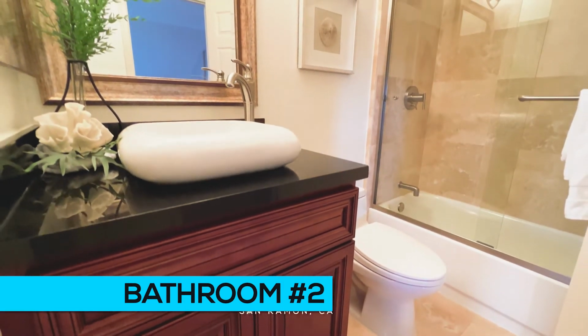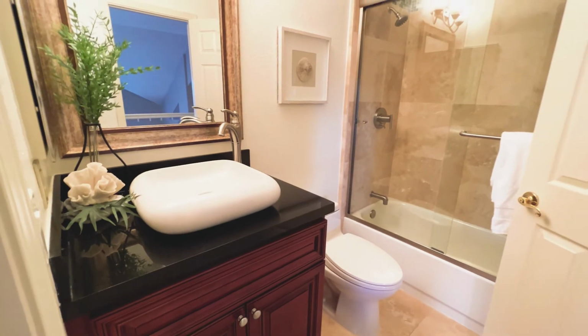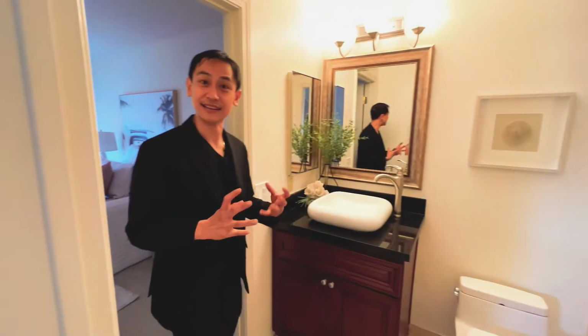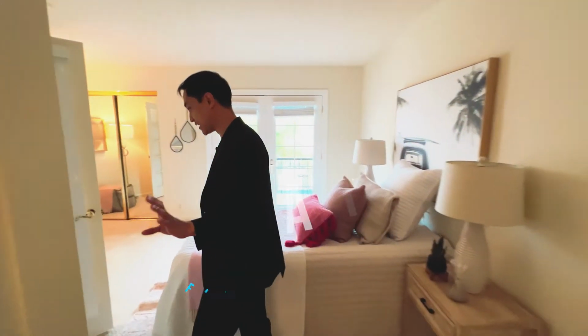I don't know what the design is called, but like I said, this is what modern luxury felt like in the 90s. A little blast from the past, but it's just so cool because we just don't build houses like this anymore.